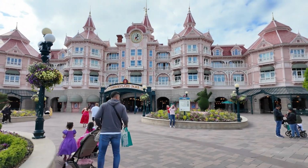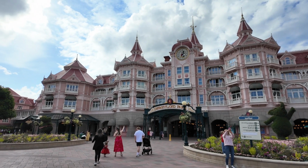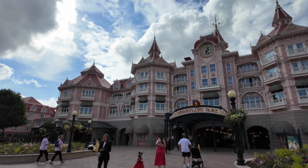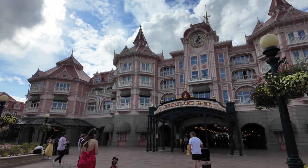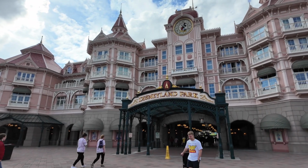And this is just such a stunning hotel as well. It's just very, very beautiful. I think this is one of the most amazing entrances. And of course, you've got the iconic Mickey clock, which inside this hotel you can actually buy a version to have at home, which I have bought because it's stunning, amazing, brilliant. What a great piece of merchandise.